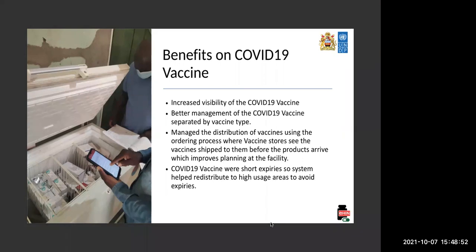Excellent. Thank you, Anna. There's another question that just popped in. How has the system helped in improving data quality at the last mile in Malawi for better informed decisions? So that's a question for Joe. Joe, should I repeat it? Let me repeat it. How has the system helped in improving data quality at the last mile in Malawi for better informed decisions?